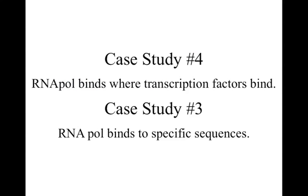So we learned in this study, case study number 4, RNA polymerase binds to where transcription factors bind. They bind in an all or none fashion. In case study number 3, the previous one, we found out that RNA polymerase binds to specific sequences. DNA sequences matter, not just the number of hydrogen bonds.